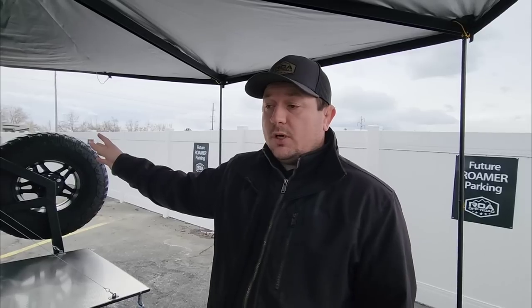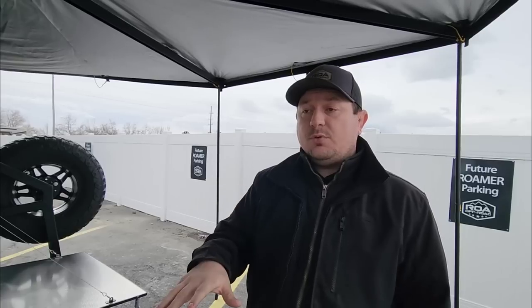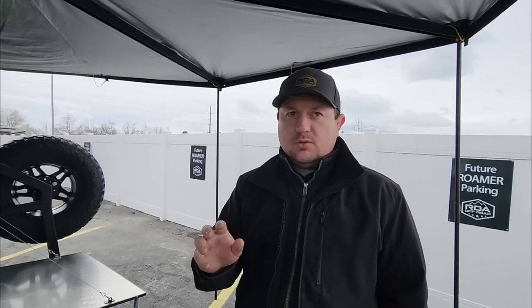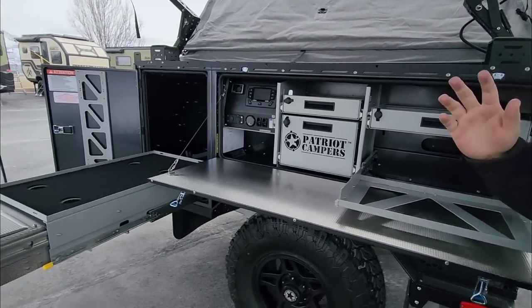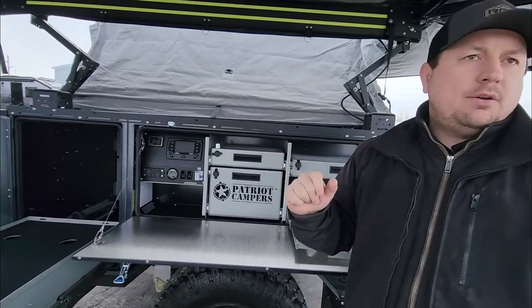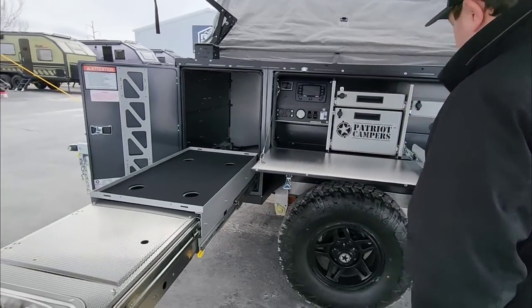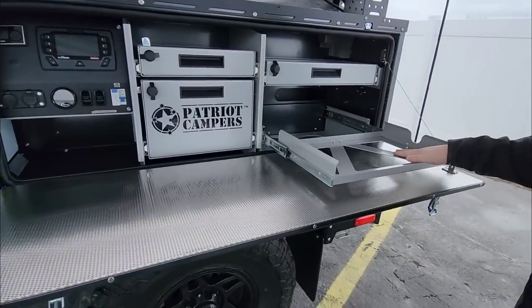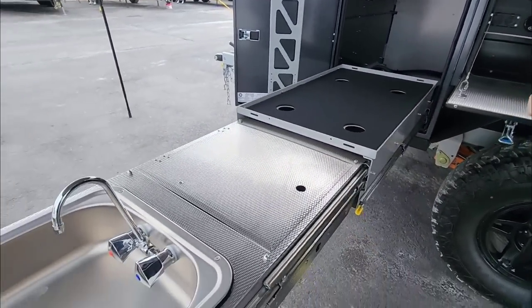Now, I'll go over and I'll show you that, but for Patriots in general, one of the most sought after features of the Patriot Campers is right next to you, and that is the kitchen. If you've gone and looked at some of the other campers, a lot of them have outdoor kitchens, mm-hmm, but nobody does an outdoor kitchen like Patriot. Okay. Nobody. Demonstrate. So this right here is where your stove goes, okay? This right here is where your fridge goes, and you've got a sink right here.